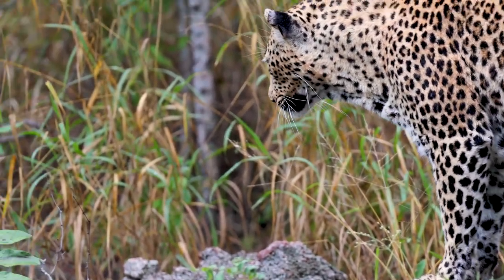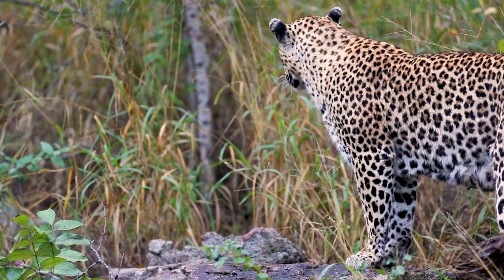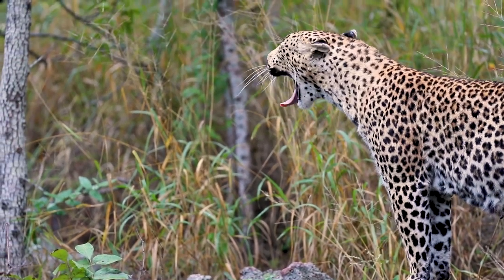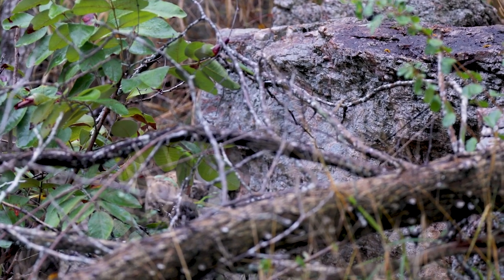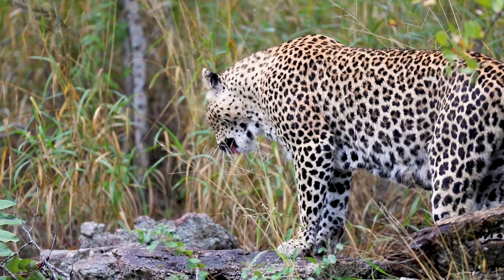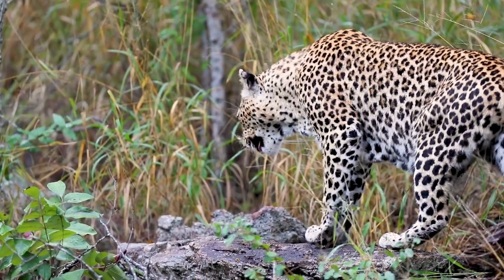So after initially finding the Nhlanguleni female's den, she's proven to be pretty difficult to find until this morning, where we've come across to where she's actually moved the cubs to a new den, which is a phenomenal den. It's a lot of rocks on the edge of one of the drainage lines in the southwestern parts of the reserve. And it's giving us an incredible view, sitting at a bit of a distance here, watching one of the cubs moving around and playing.